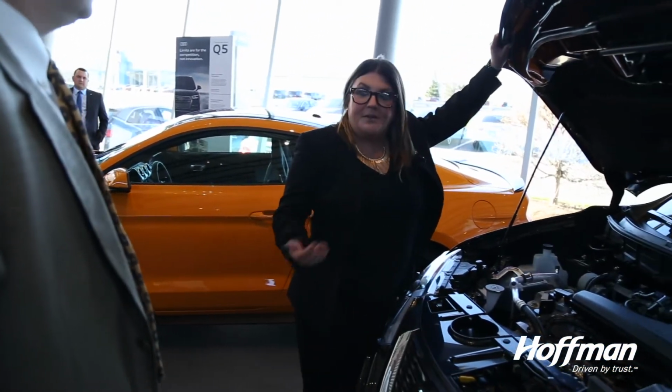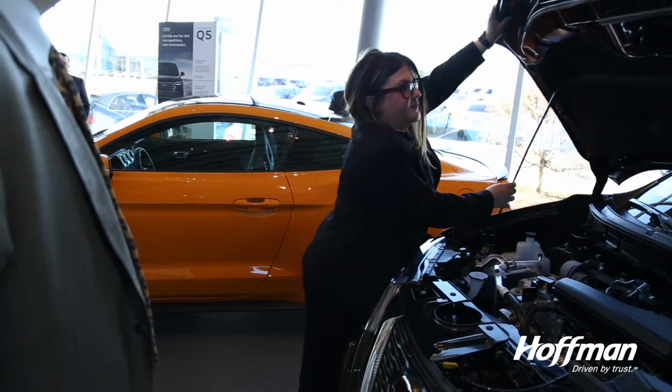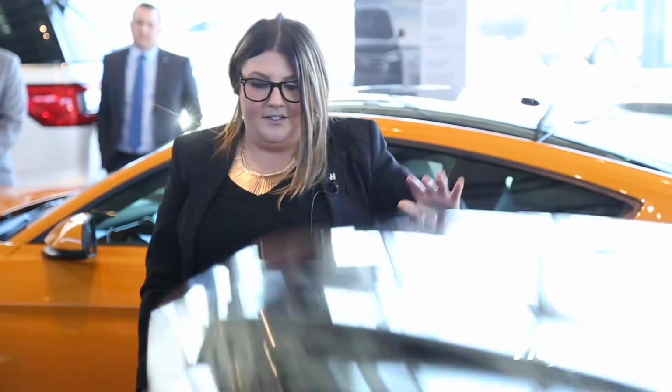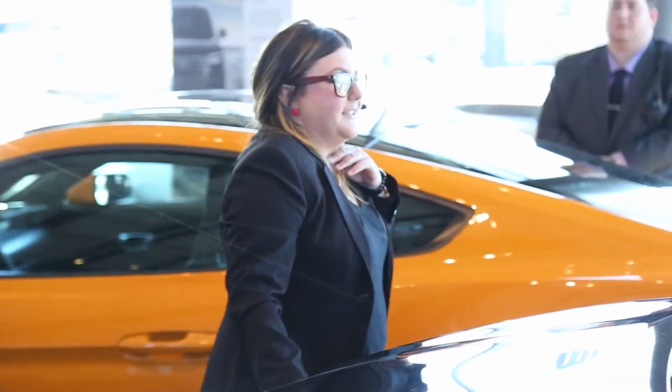This is for somebody as little as me. It's very easy to put the hood up and down. Extremely solid. If you listen, you can hear it. Very solid. Yes, very solid.